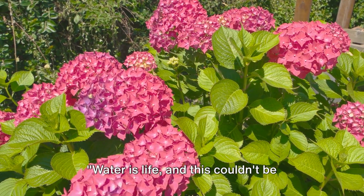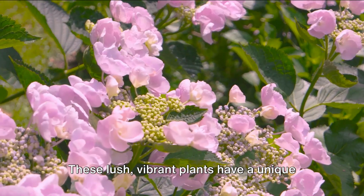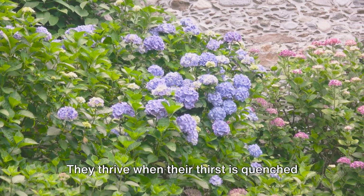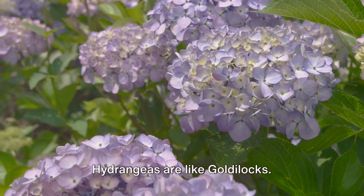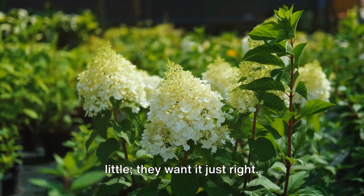Next, we turn to watering. Water is life, and this couldn't be truer for your hydrangeas. These lush, vibrant plants have a unique relationship with H2O. They thrive when their thirst is quenched just right, but they can also suffer if they're either overwatered or underwatered. Hydrangeas are like Goldilocks. They don't want too much water or too little. They want it just right.